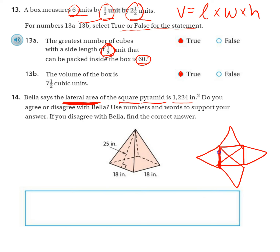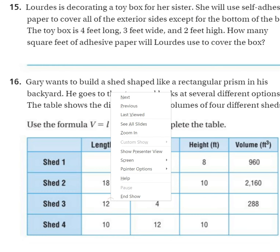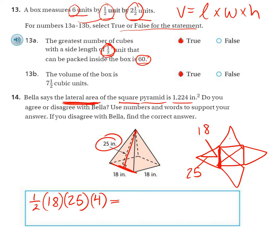Okay, well, the base of these triangles is 18. And the height of these triangles is 25. And the area for a triangle is 1/2 times base times height. And then there are 1, 2, 3, 4 triangles, so we're going to multiply that by 4. And we want to see if that equals 1,224.